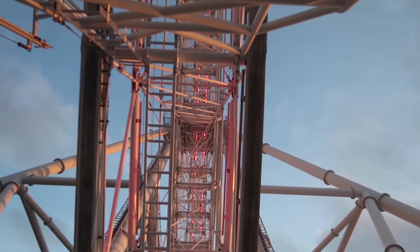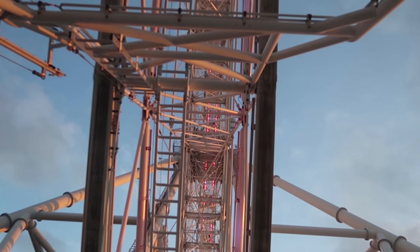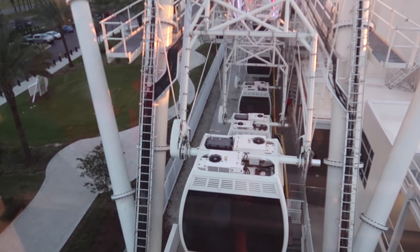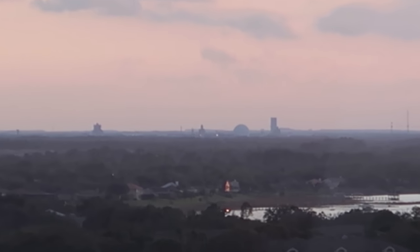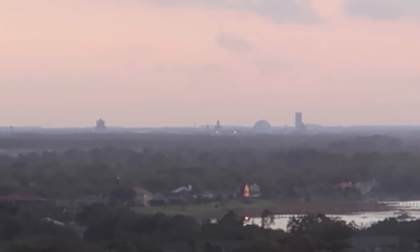Ooh, look at that. We're on our way up 400 feet into the air over top of Orlando. As you can see on top of the other capsules, each one is air conditioned and equipped with an emergency box, just in case, and an emergency hatch here. If you look way out on the horizon over there, you can see Epcot. So we know where we need to look when we come up here to try to catch the fireworks.